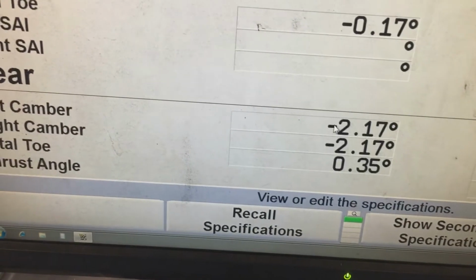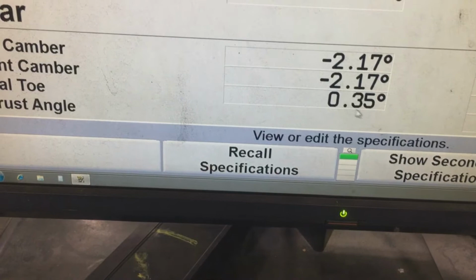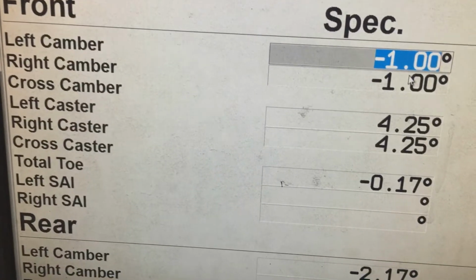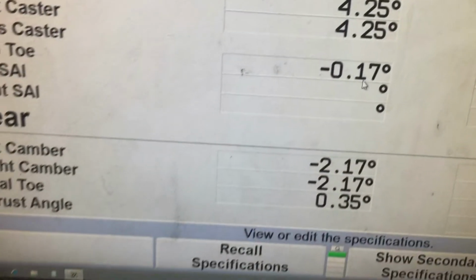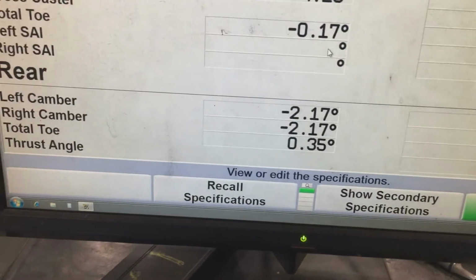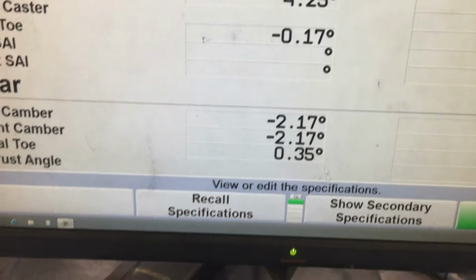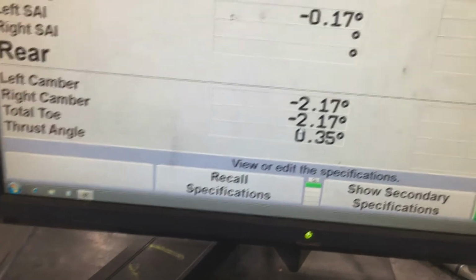Here the camber is more negative, the toe's a little bit more. The camber a little bit more negative on the front as well. So the alignment is even more aggressive on the Stradale MC. So we could probably expect shorter tire lifespan.